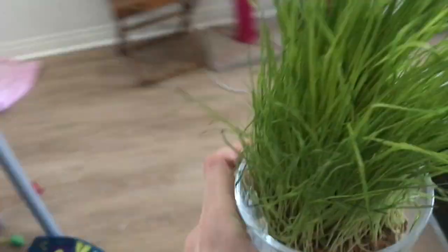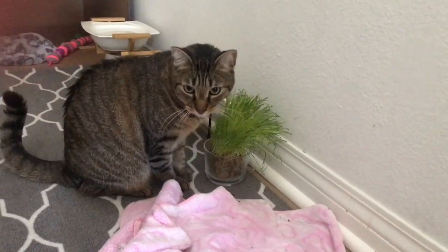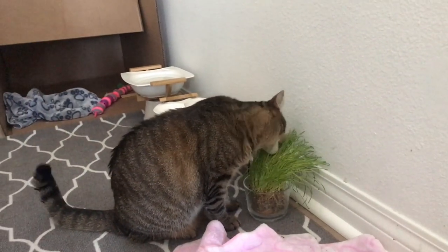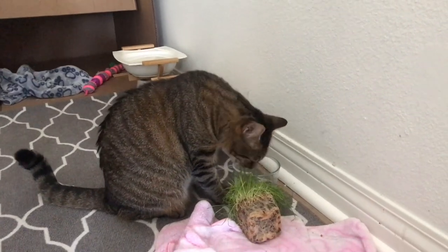This cat grass was quite the fiasco. It looked really nice in that glass dish there that I tried it out in. It actually was an old candle, by the way, and I just cleaned it out with soap and hot water. However, Jerry kept knocking it over and the dish was too light.